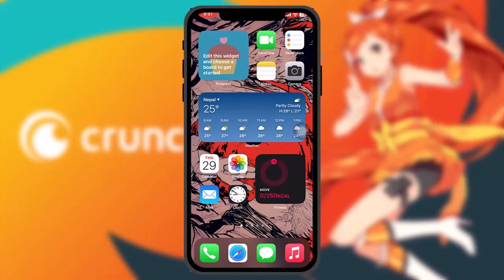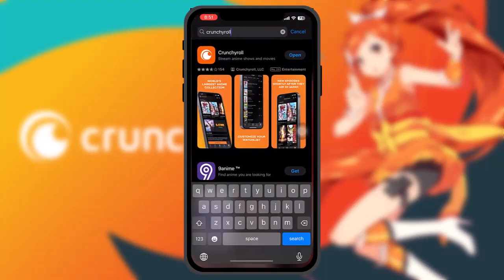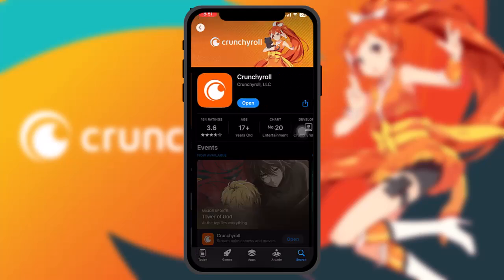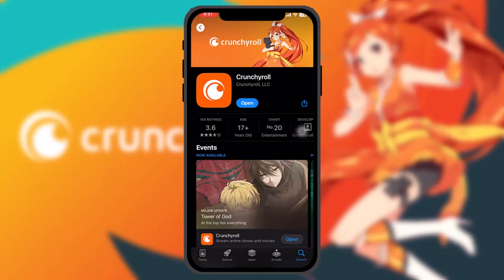So the first thing that you can do is head over to your app store and on the search bar simply type in Crunchyroll and then tap on the app to see if the app needs an update or not. Sometimes the older version also might be causing the issues that you are facing, so just simply updating the app to the latest version will fix the issue.